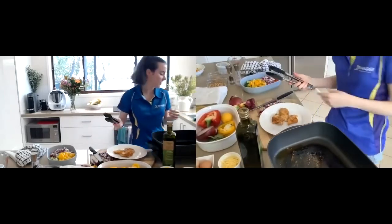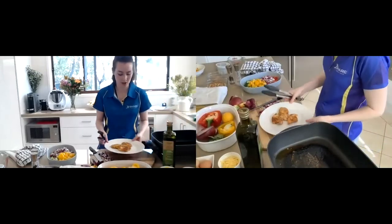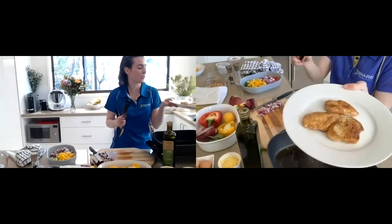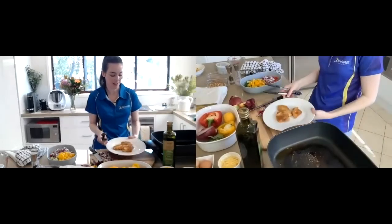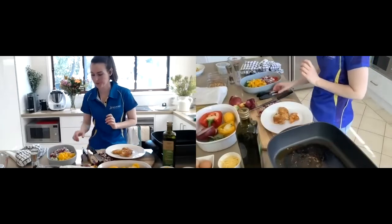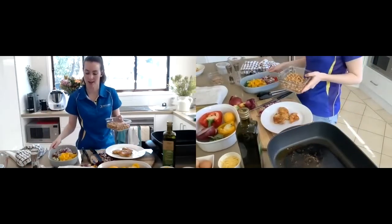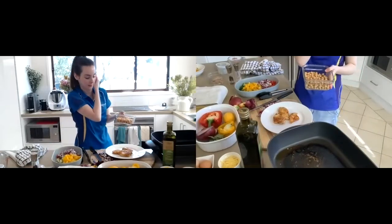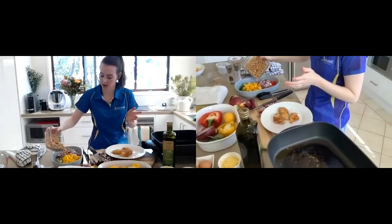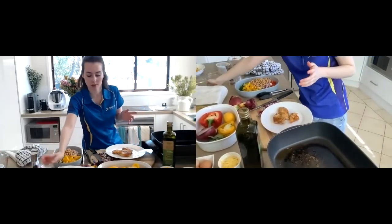Okay, so I've just taken the chicken off the heat, and it's got that lovely color, and smells really good from all those spices as well. So now all we're going to do is add in our final ingredients. So we've got chickpeas. These have just been drained and washed as well.